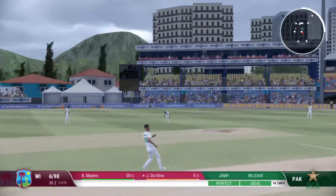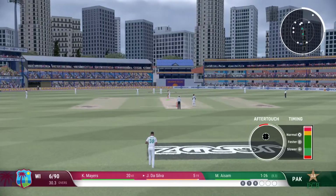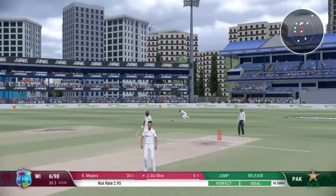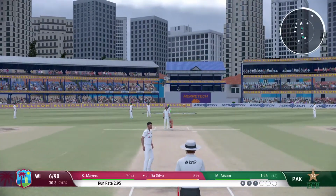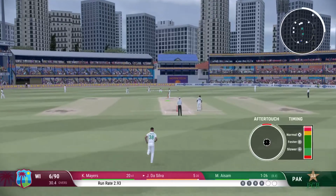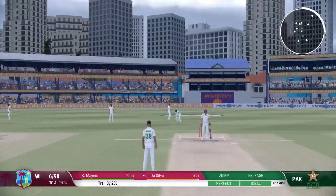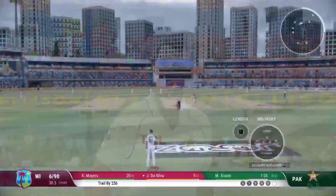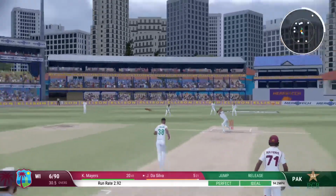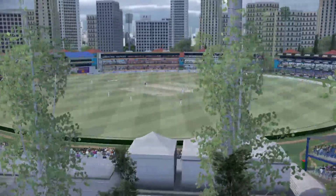Straight to the fielder. Right there. That's the end of a very good over. Good pressure.